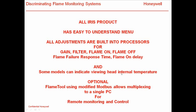Some models can indicate viewing head internal temperature. So now you don't have to go to the burner front and find out, especially with large utility boilers where the burners are located on multiple levels. You can check the viewing head temperature simply by pushing a couple of buttons on the processor. And we have optional software, the flame tool, using modified Modbus, which allows multiplexing to a single PC. So you can have multiple loops daisy chain connected, and then you use a converter from RS422 or RS485 to RS232 and bring it to a single PC for remote monitoring and control.